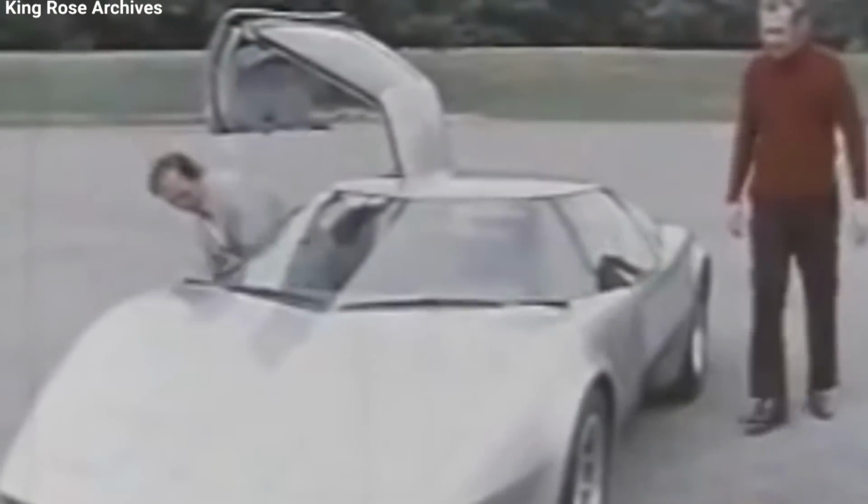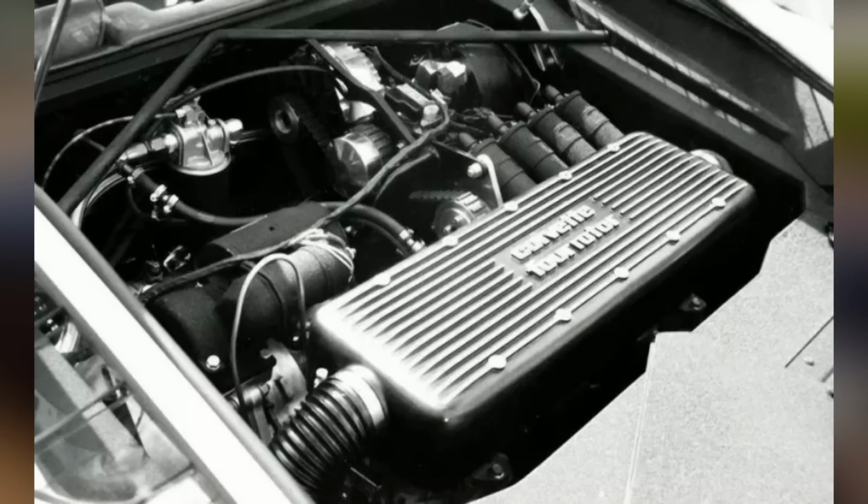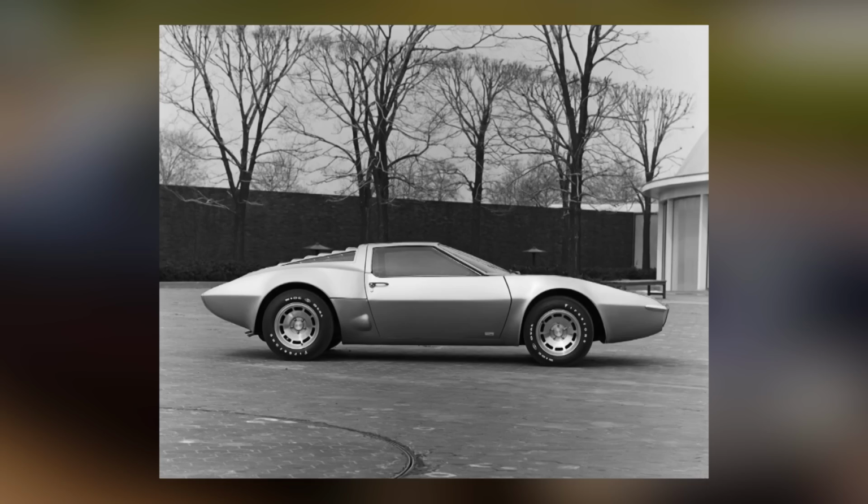The XP-882 showcased advanced engineering and design. Its most eye-catching feature was the massive 454 cubic inch V8 engine mounted sideways, coupled with a modified Oldsmobile Toronado transmission. This setup was all about optimizing weight distribution and lowering the car's center of gravity, which would lead to better handling and stability. The mid-engine layout also allowed for a more compact design compared to front-engine models, significantly reducing the car's overall length and width.